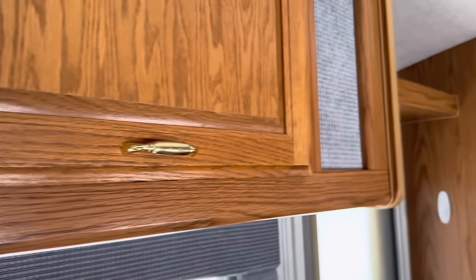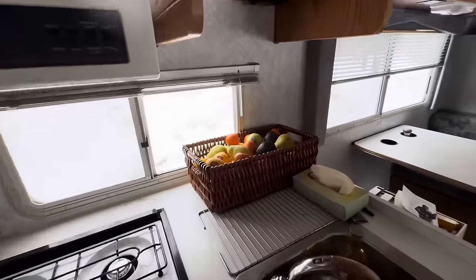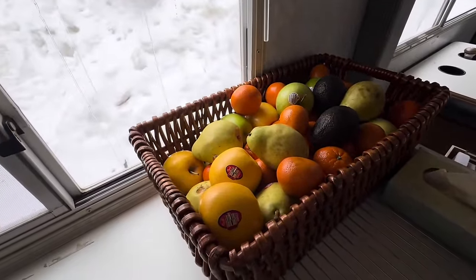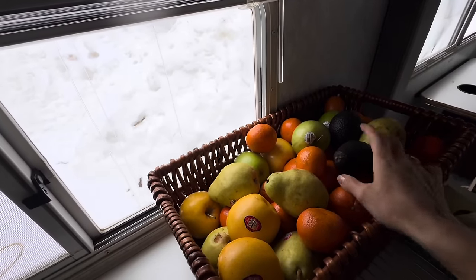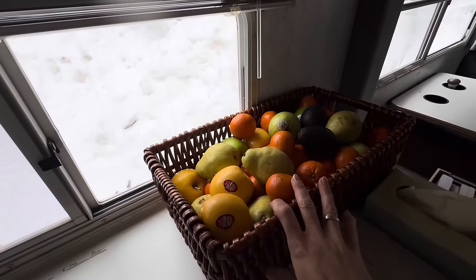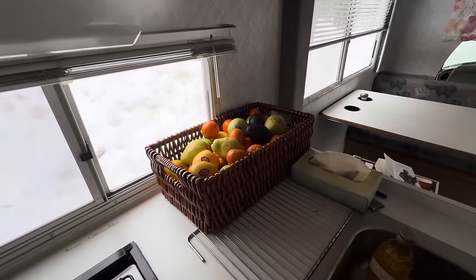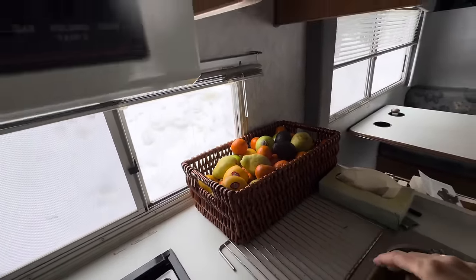Then let's see here. Let's go over here. Right over here, I have this big basket of fruits. Fruits like apples, pears, and little oranges, and some avocado. And I just thought, I want to have some healthy options here where they can just grab whenever they feel like snacking. So I'm not sure where I'll set this when we're driving, but I have it here for now.